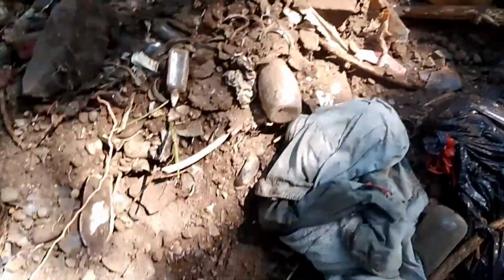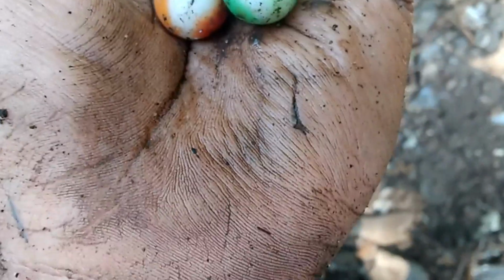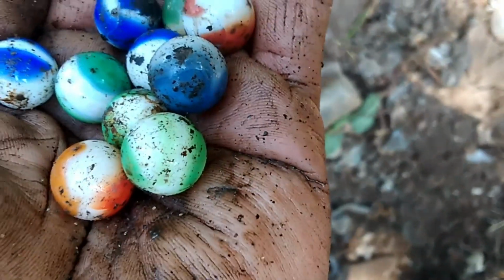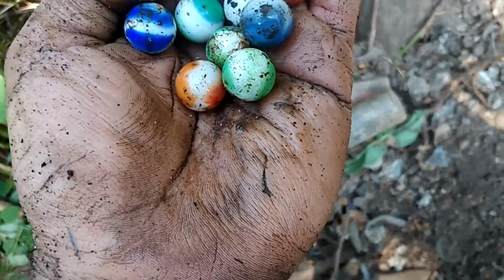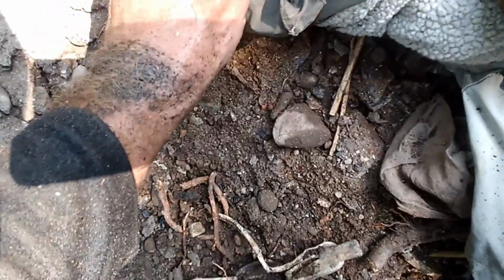All right, since my cleanup video, I stayed a little bit longer, raked back in there, and there's just marbles everywhere. There's several more Vitros here, some Marble Kings. I think that blue one right there on the right's a peltier. There's marbles everywhere. I got a whole pocket full of them in here. And just raked out a whole handful more within 15 minutes.